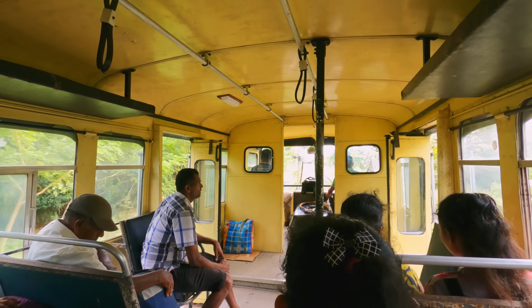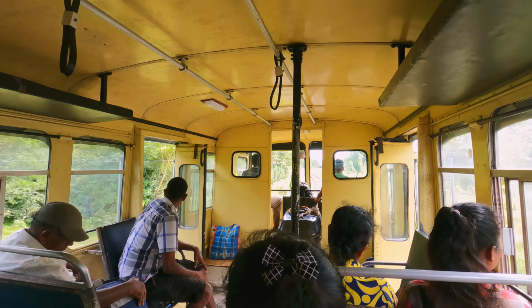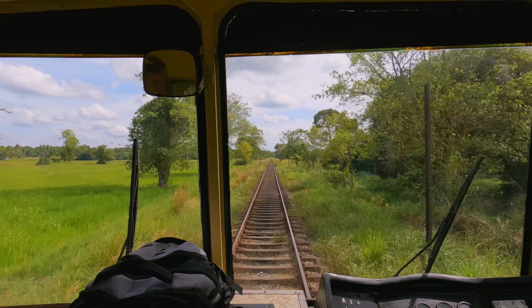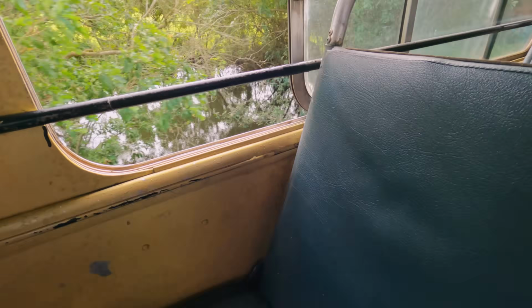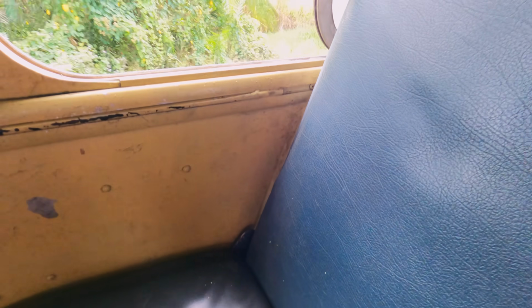Acceleration on the Railbus is speedy, which makes sense given how it's controlled like a bus, though we'll have a look at the driver's cabs soon. First, a look around the passenger area. We'll start with the seating, which is pretty basic if I'm honest. It comes in a 2+2 bench layout, though these seats are pretty well padded. Legroom is certainly not the best, but I've definitely had worse on some long distance trains.